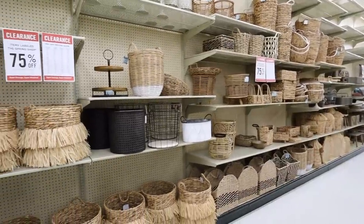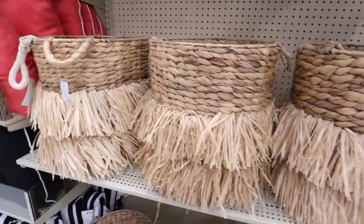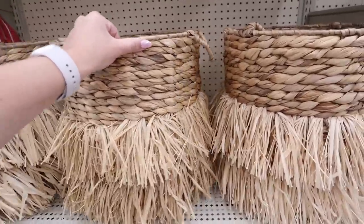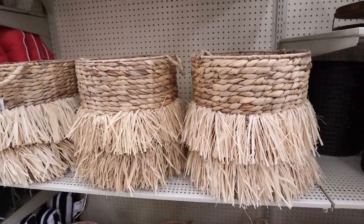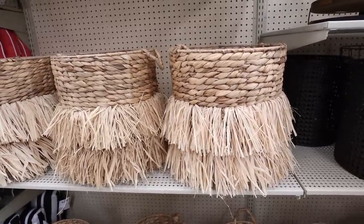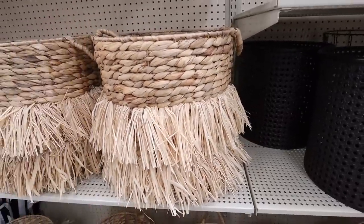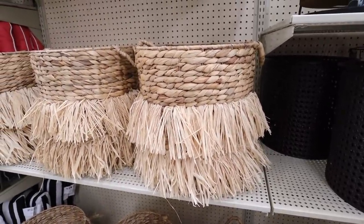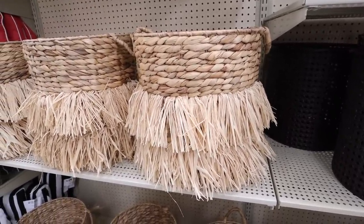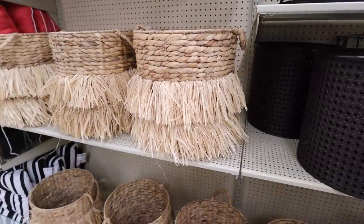This whole wall of baskets is from the spring shop and 75% off. This one was originally $100, which is very steep for a basket. It's now $25. Honestly, I feel like this probably will sit until the 90% off. This is really adorable for a kid's bedroom. You could use it as a hamper or some toy storage. I just like the bottom, the fringe. I feel like that's fun for a kid's bedroom.